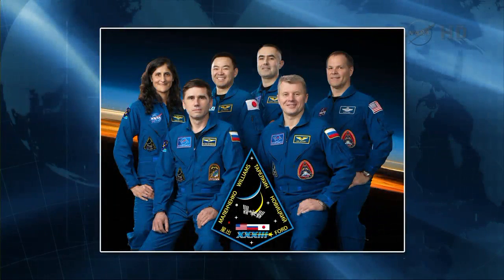Here's a look at the current complement of Expedition 33. There's Sunny Williams on the far left-hand side. She is the commander. She has been on board the station with Yuri Malenchenko, on the far left-hand side as well, as well as Aki Hoshide since July. That crew is going to be coming home in the middle of November, landing in Kazakhstan.